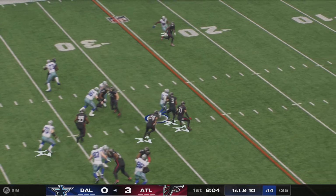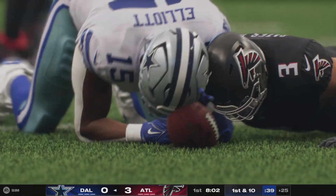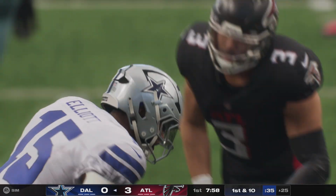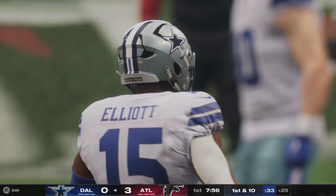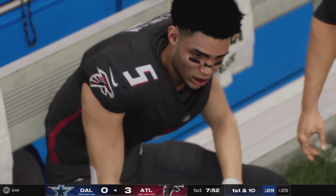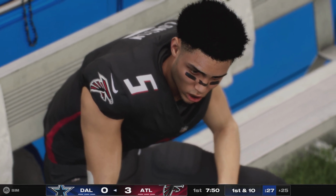A first down carry by Elliott. Yeah, maybe a little over pursuit there as he's able to take this down to the 25-yard line. Give him 10 there, good enough for a Cowboy first down. You were telling me this yesterday. This is exactly what they want to do on the opening drive, establish the ground game.